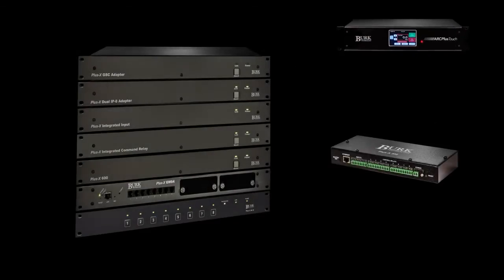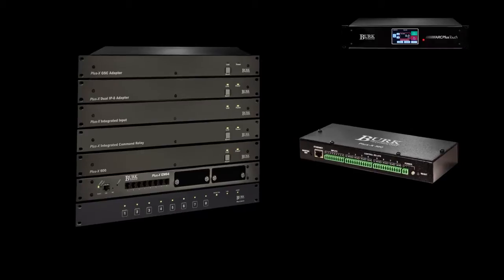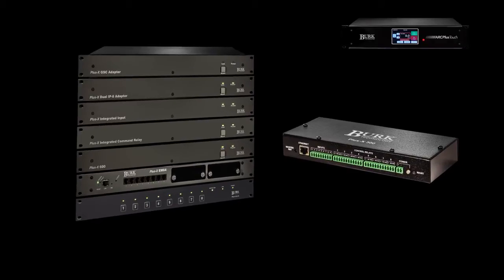The distributed I/O philosophy allows users to purchase just what they need for their site. Plus X devices may be installed close to individual pieces of controlled equipment, eliminating long runs of parallel wiring.